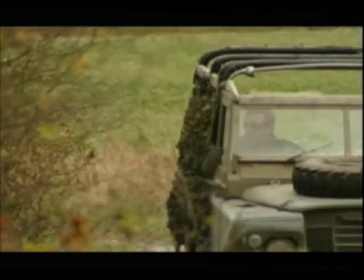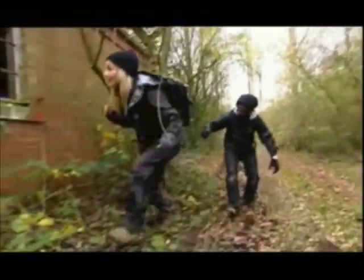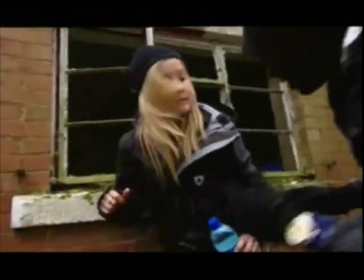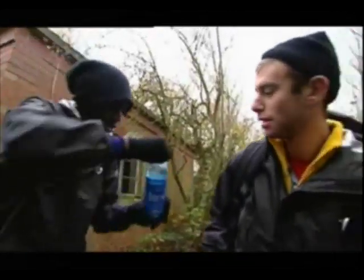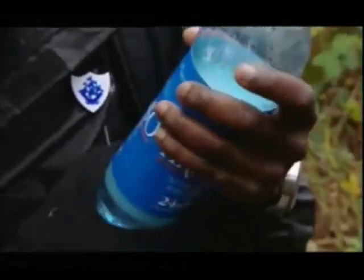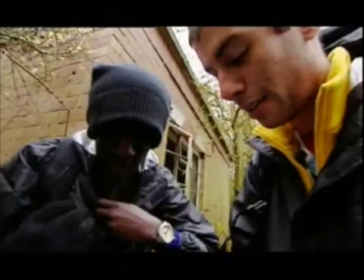Here's the hut. Whoa, there's a vehicle behind us. Guys, look at that bottle. Don't lose your bottle. Get the bottle. What's in the bottle? There's something inside that bottle. Pour it out. A secret hidden compartment. Ingenious.